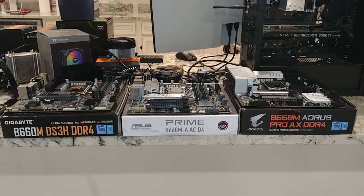The Aorus there is normally about 180. I think right now it's about 160. I don't remember what I paid for it, but I got a pretty good deal on it. I did buy that used. So I bought this one new, the rest of them were used. But those are your price points.